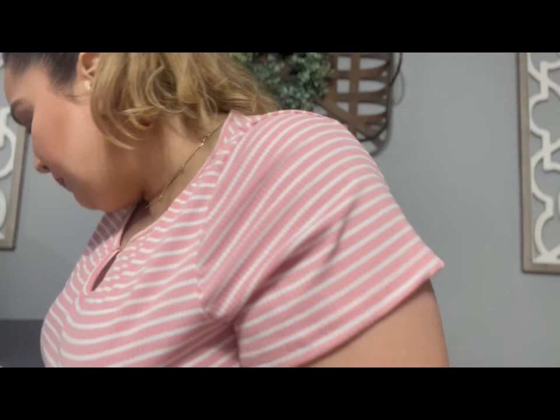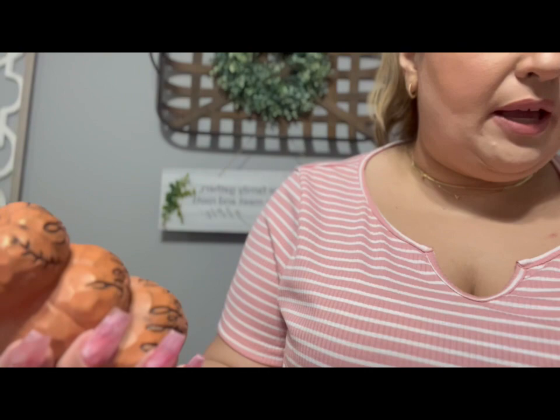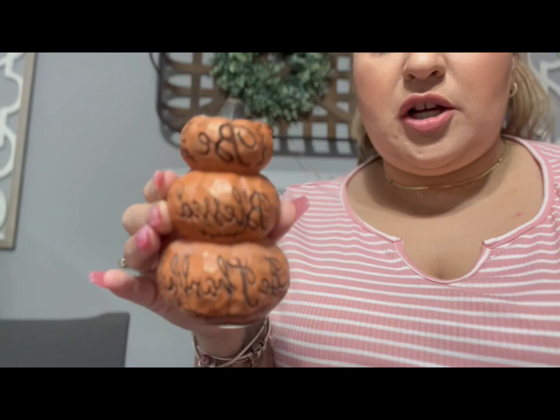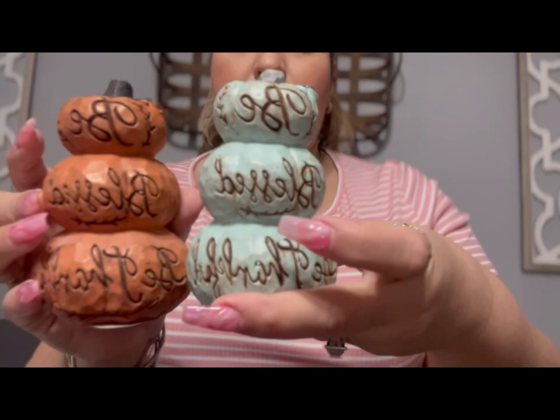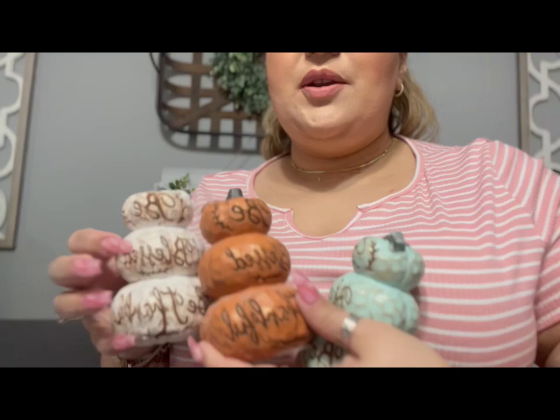So this one says, be blessed, be thankful. I think they all say the same thing. This is that rustic orange color, right? And then they had it in this beautiful turquoise minty teal. Really pretty. Now, guys, be careful, because as you can see, some of mine are messed up, but they were all like that. There was not one that was perfect, unfortunately. And then you have this one.